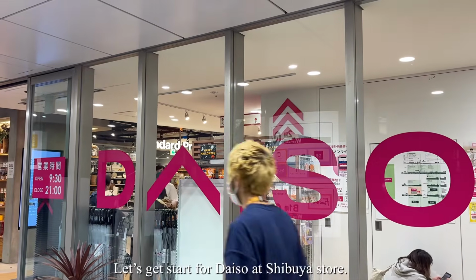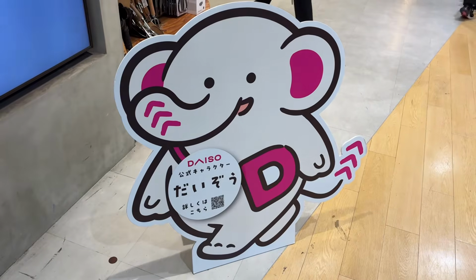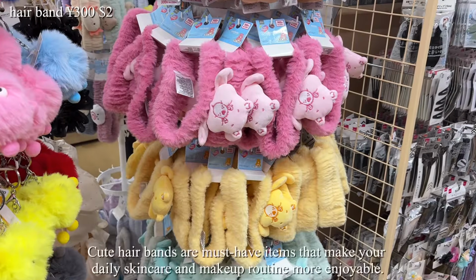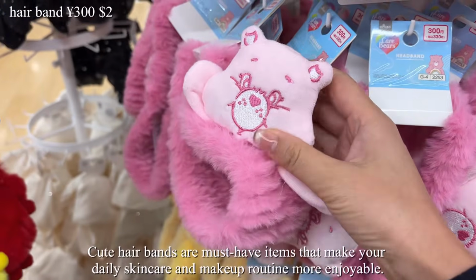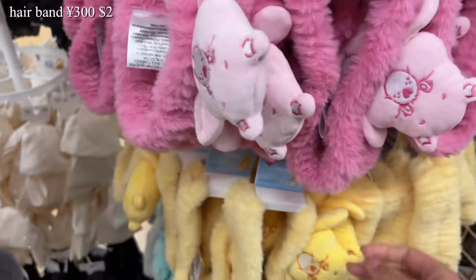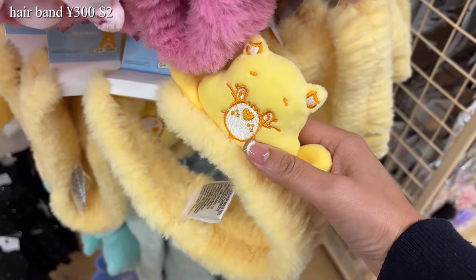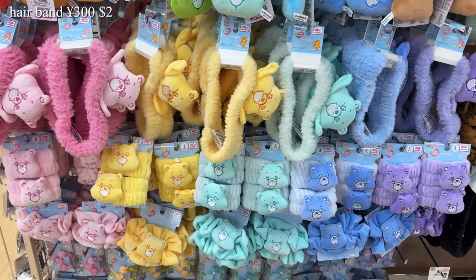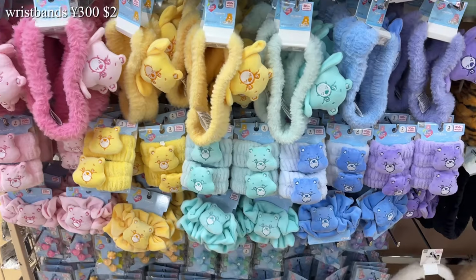Let's get started from Daiso at the Shibuya store. Cute hairbands are must-have items that make your daily skincare and makeup routine more enjoyable. It's fluffy and soft and feels good to touch. I'm also happy that they carry many color options.